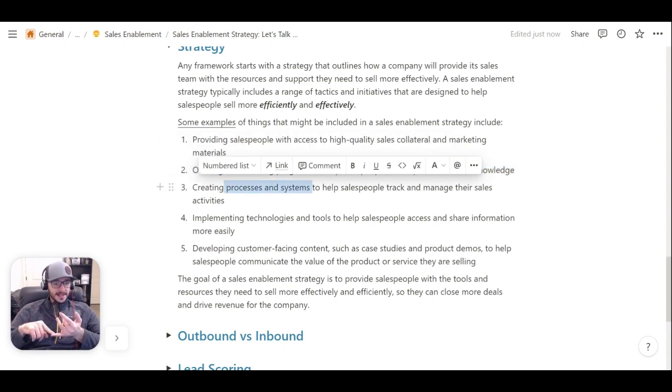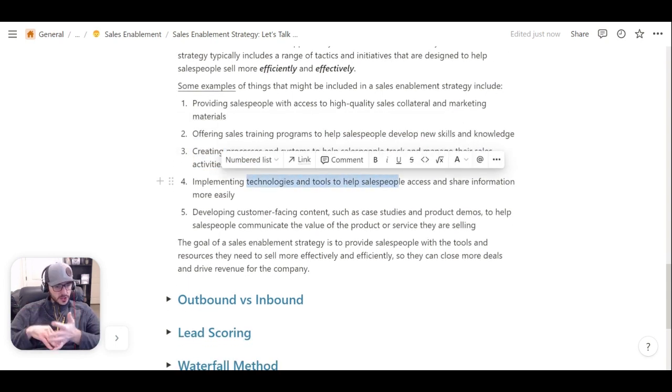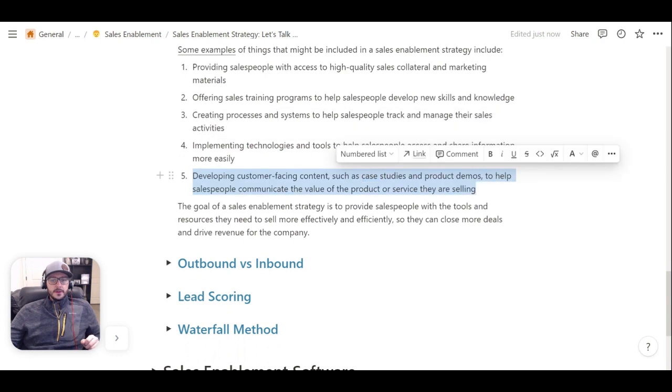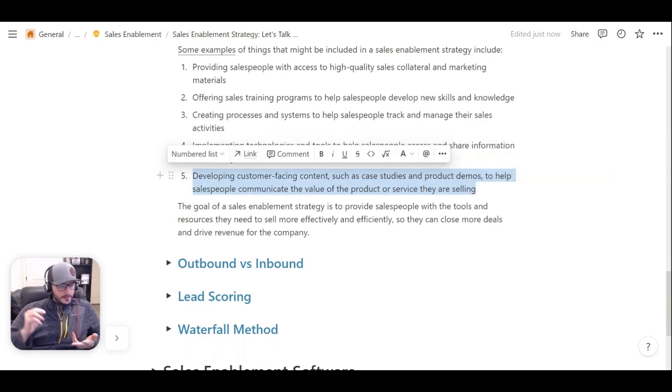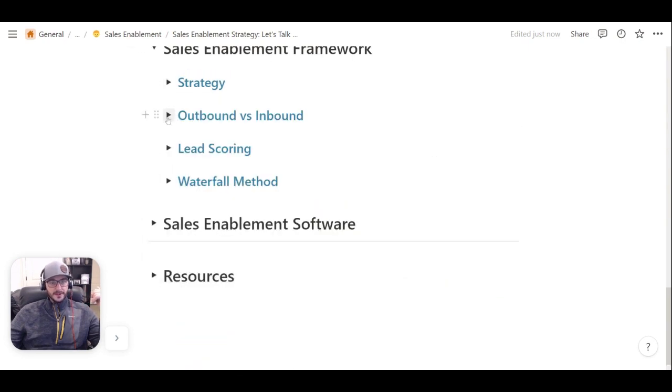Then we get into processes and systems and software and all this nerdy fun stuff, right? But we need to make sure that those other two things are in place first before we implement that and help sales reps track their activity, which of course then leads us into having tools, technology, and access to information more easily. And from there, of course, we can develop more content, more email copy, more call scripts, PDFs, workbooks, things that sales reps can share with people at different steps of the journey. Ultimately, we need to arm the reps with all the tools and all the resources and all the technology to be successful before we do any of this stuff. So that's what's going to help our strategy be most effective and efficient.